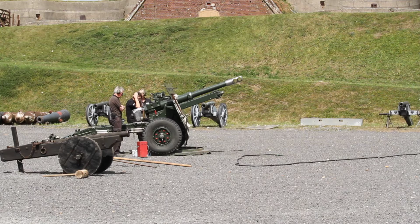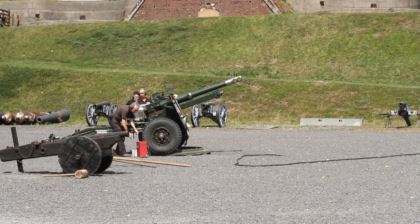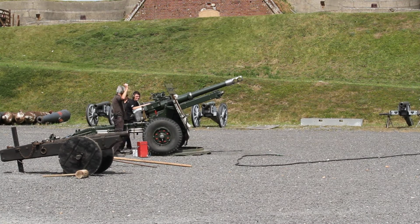A special detachment of the Fort Nelson staff will now fire the 25-pounder. 2 rounds will be fired and there will be a countdown, again for the benefit of those with cameras and those who wish to cover their ears. And we're ready. 5, 4, 3, 2, 1, fire.